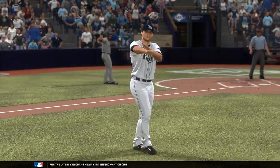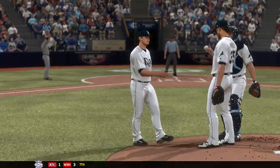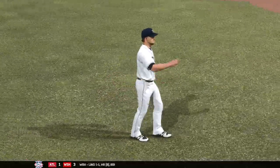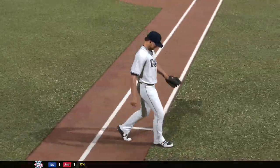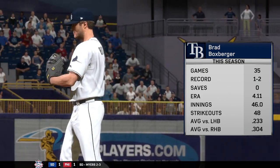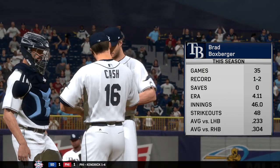Now here comes the Tampa Bay manager out to the mound, and it would appear he's seen enough of his starter this afternoon. So as he departs, he'll remain responsible for the man left aboard, but he cannot lose this one. Brad Boxberger enters to make an appearance on the mound as he inherits a runner at first with one out in the inning.